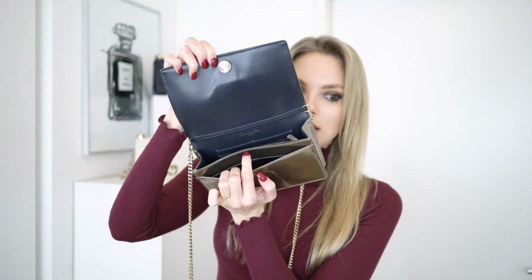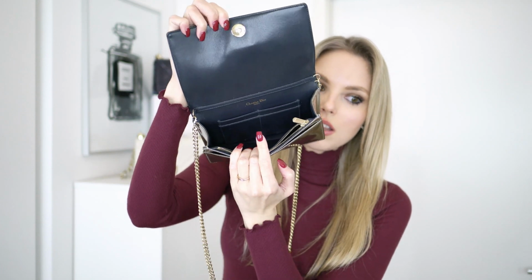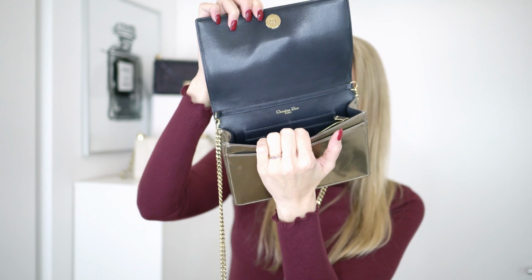If I were you, I'd either go with gold or with silver, depending on which hardware or metals you wear the most. But this one is just so amazing, and because of the microcanage padding, you really don't have to worry about it and can enjoy your night. But let me show you the inside. It has one compartment here and a zippy compartment here, a bigger compartment, and in the back it has some pockets for some cards. And I really like it.